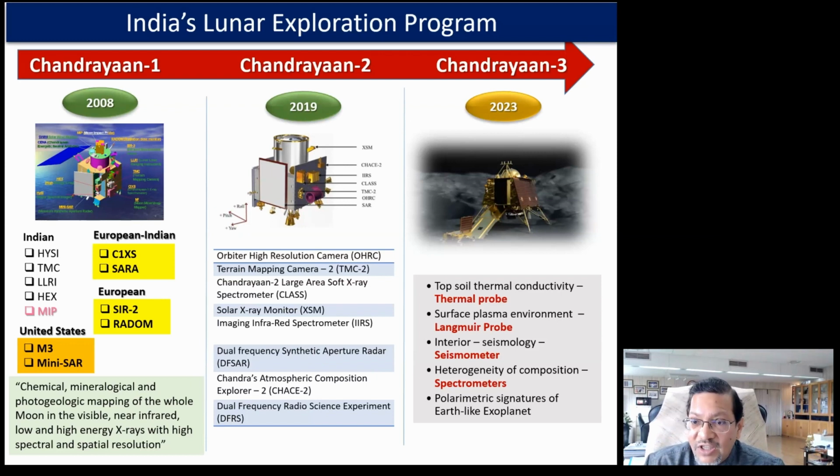We are now having the Chandrayaan-3 mission, which is going to launch next month. And this is going to be a lander and rover mission. And I will talk a little bit about that.